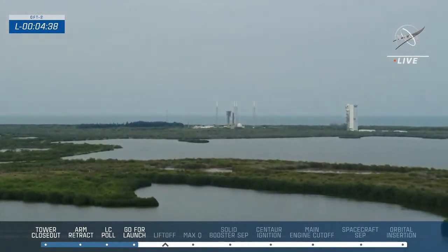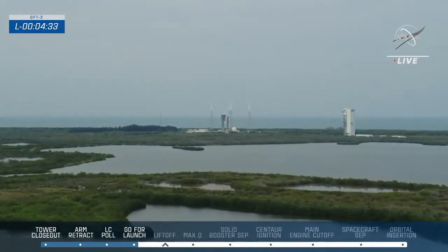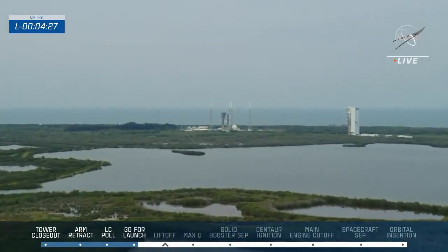And Lauren, with that call, all of the work is now complete and the computers are going to take over the automated countdown at T-minus 4 minutes, coming up here in just about 30 seconds. L-minus 4 minutes and 30 seconds. Just a beautiful shot there.